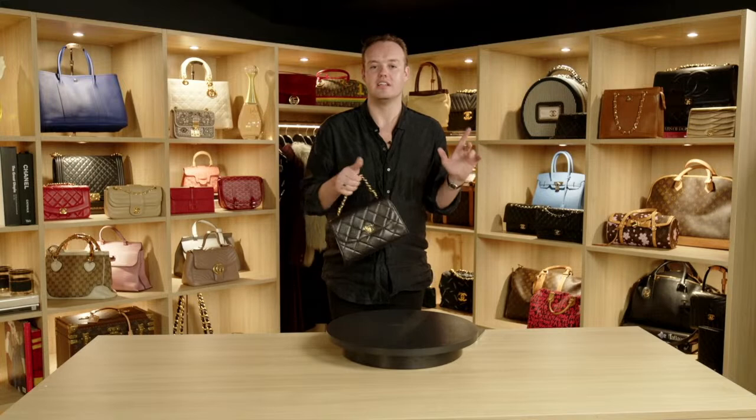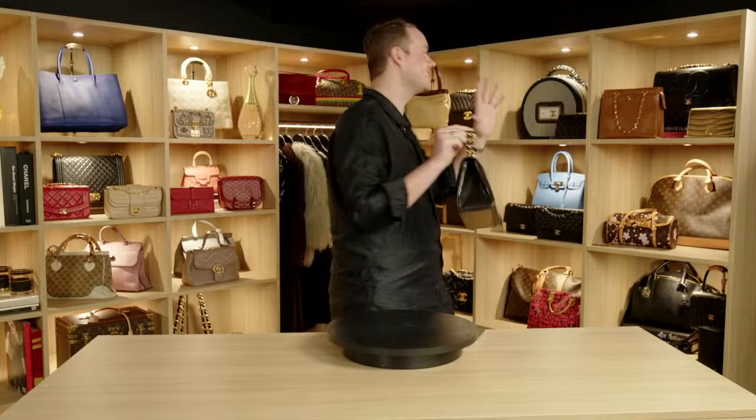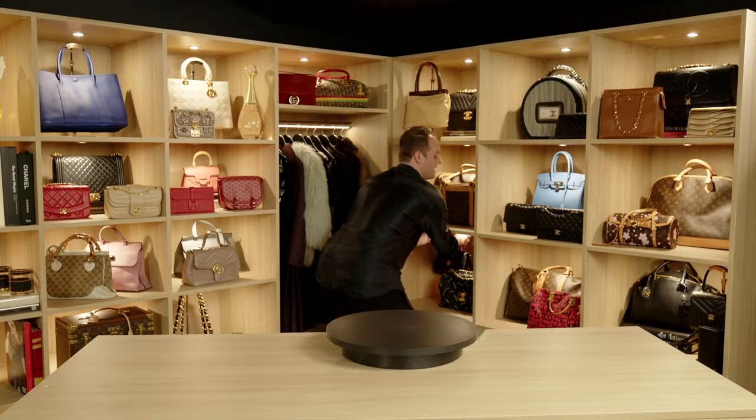I love this. Now, once again, if you want to go back to kind of a crossbody and a little bit of a Diana style, cutie fell right off.